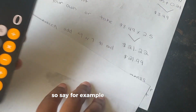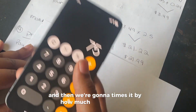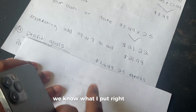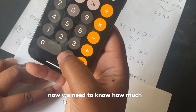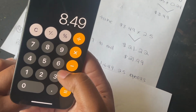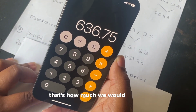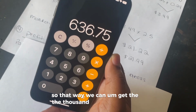So say for example, we know we need to sell 75. So we're going to put 75, and then times it by how much our product is, $21.99. It gives us $1,649.25. Now we need to know how much 75 products is going to be that we have to purchase if we did go that route, right? We're going to do $8.49 times 75. It's $636.75. That's how much we would need in order to pay our vendor, so that way we can get the $1,000 profit, right?